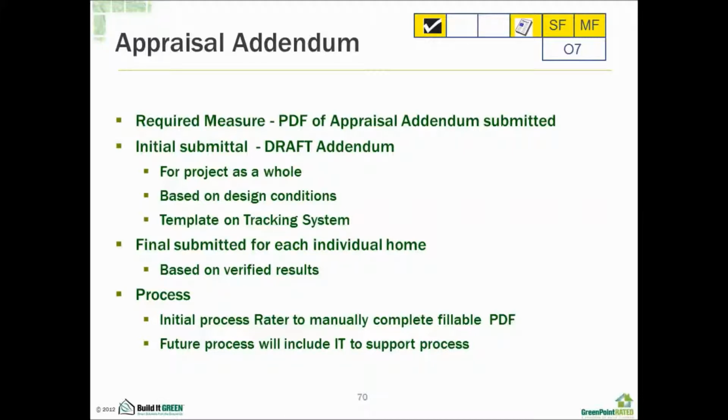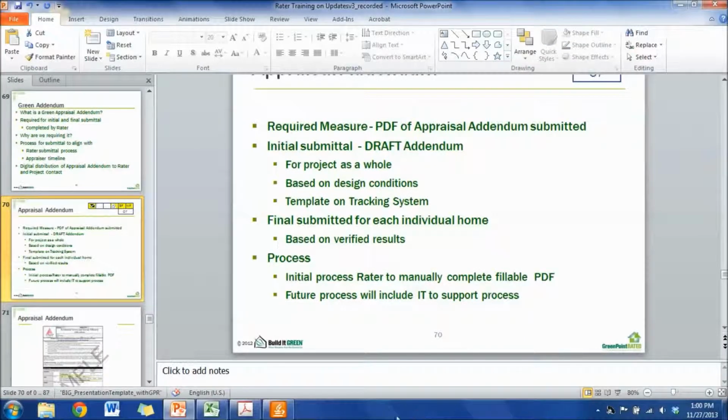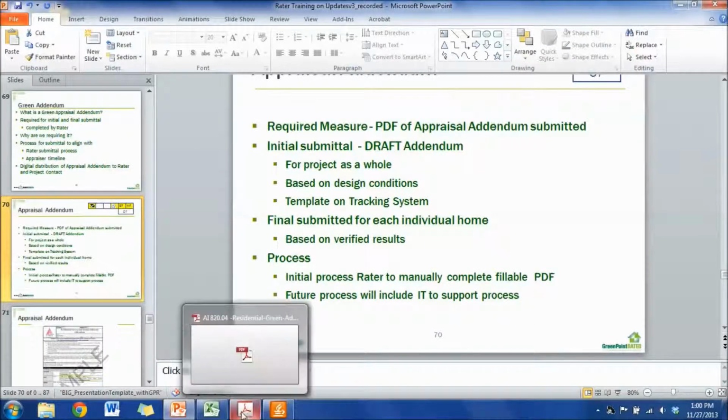For the final, it is submitted for each individual home. Each home that is certified at each phase will have their own addendum, and that will be based on verified results. So for the process, for the initial, the rater will manually complete a fillable PDF and have that submitted. In the future, we will look to include IT to support the process. And let me show you what that appraisal addendum looks like.